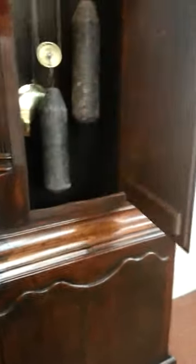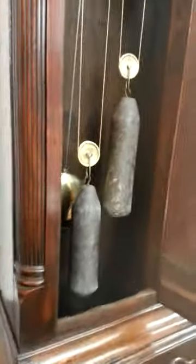Now the centre, open the door, original Llanrwst weights, and one of the clockmakers of Llanrwst badges to show that it's actually been seen. This one is number 403. It was seen on the 30th December 1982, it looks like.